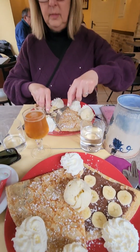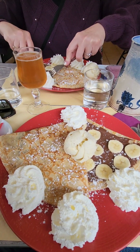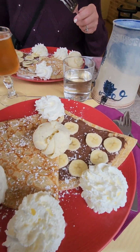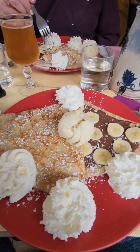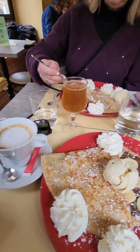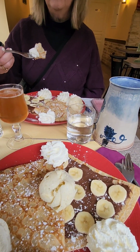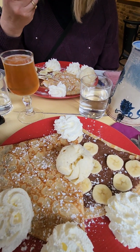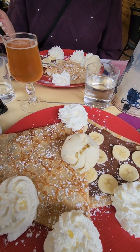Okay, we came back here to the creperie that I really enjoyed yesterday. It's a dessert with bananas, Nutella, crepe, whipped cream, and vanilla ice cream. 5 stars. What's the name of this place? I don't know. It was fairly reasonably priced.